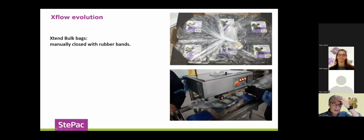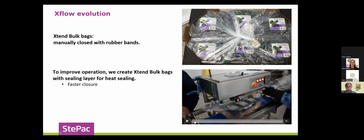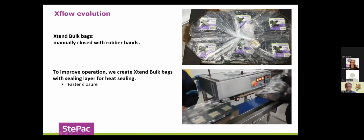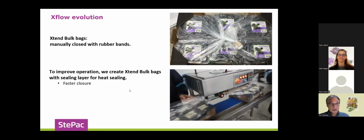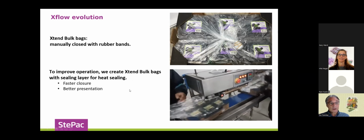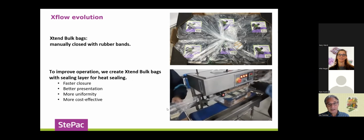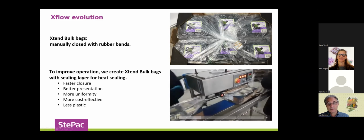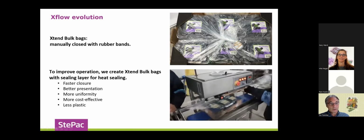Here you can see the evolution, what we had. At the beginning, a lot of plastic in the box, closed by elastic band, rubber band or knots. And then after that, we started doing a hot seal system. In this case, it was fast closure. It was better presentation, more uniformity in the sealing, more cost effective, and less plastic, because we could reduce the size of the bags in this way. But it was not enough. We had to do something else.